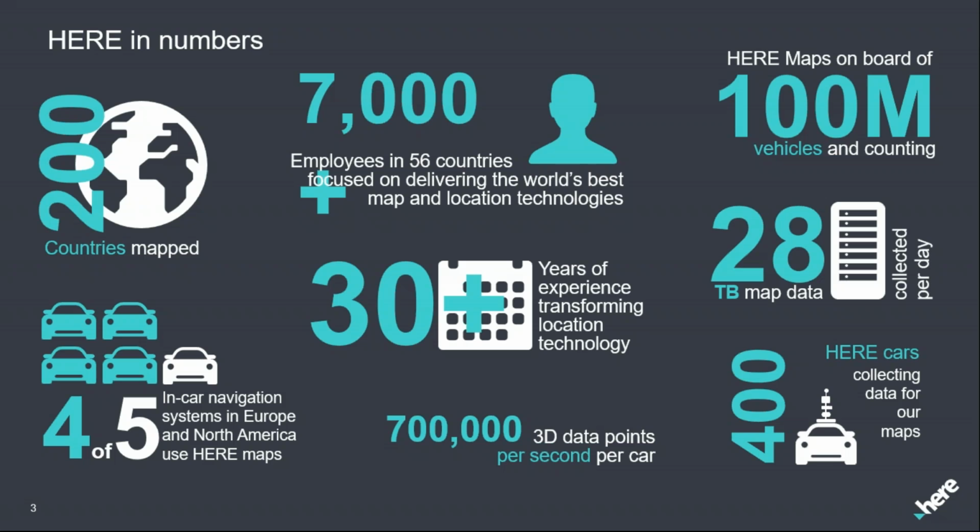About 150 are now navigational maps, with turn-by-turn restrictions. We have more than 7,000 employees, and still growing, in 56 countries. Our main offices are in Chicago, Berlin, and also Mumbai, where we have a huge production center working really on coding the map.